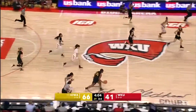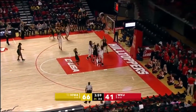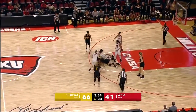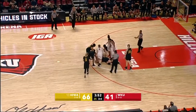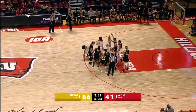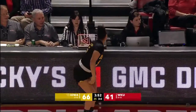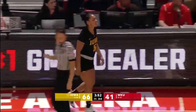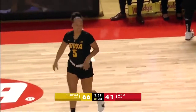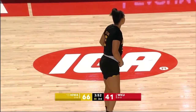WKU having trouble finding the basket right now as Iowa has inched it back up to 25. And rebound loose on the floor, battling for it. Gustafson is tied up by WKU and a couple different players. Eljadewi in there. So the jump ball and possession arrow pointing WKU's way. So they will get the ball back as checking back into the game for Iowa is Alexis Civilian. She had two of those assists we highlighted just a moment ago.